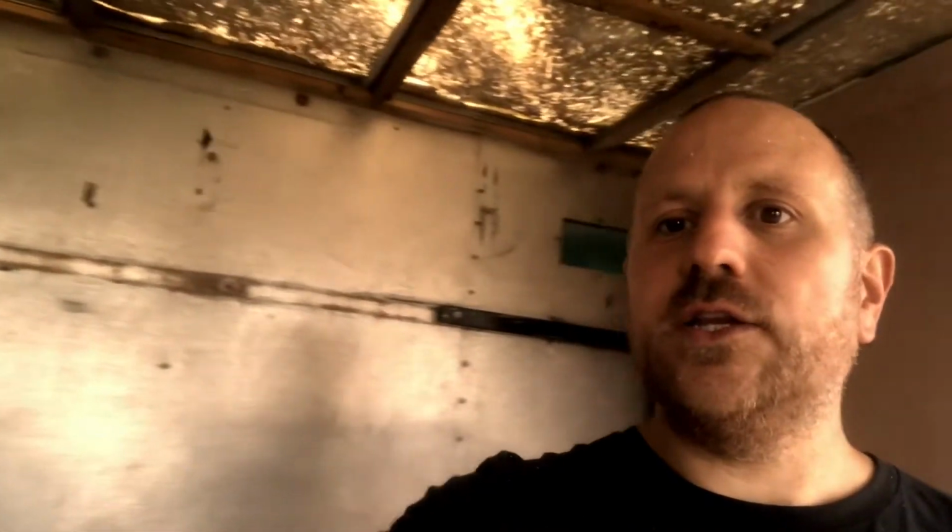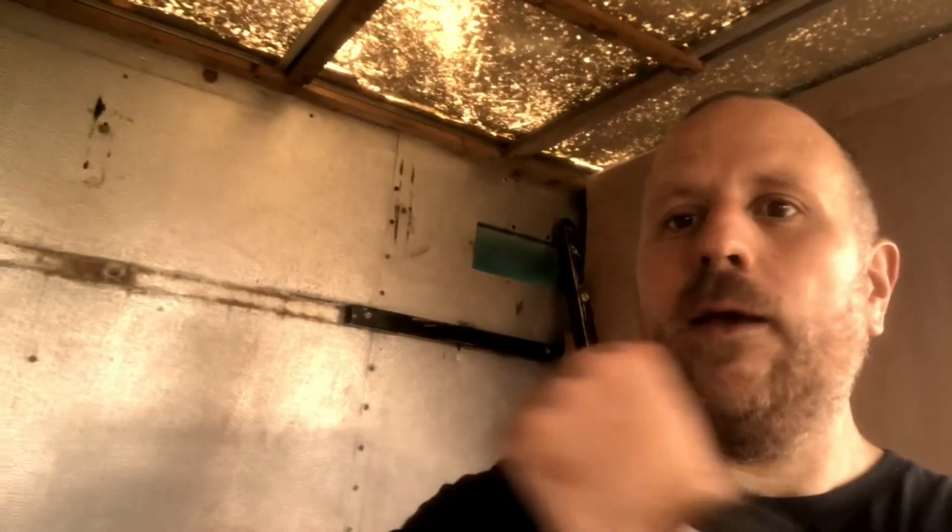Afternoon. So as you can see behind me, we've now got a plied wall ready to go, insulated with 50mm insulation. So we've had quite a successful day. Tomorrow I'm aiming to get all this plied and insulated ready to start building the triple bunk, which will go in here. So yeah, pleased with today, and see you tomorrow.